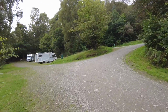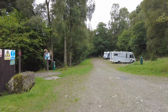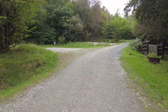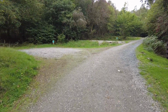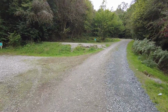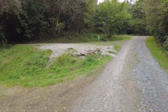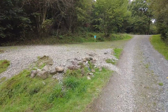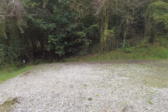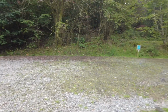And then the site carries on around here. You can see a couple more pitches. We thought yesterday that we would park on this pitch number 62, but there was another van on whatever that pitch is there, and so it felt quite close. But obviously these would be great pitches. I mean, this one here, number 63 I think it is, would be a fantastic pitch, and you would definitely feel like you were in the forest, so the site lives up to its name.